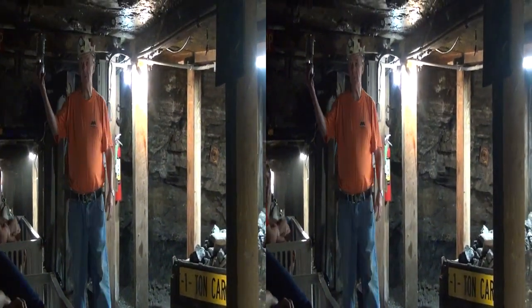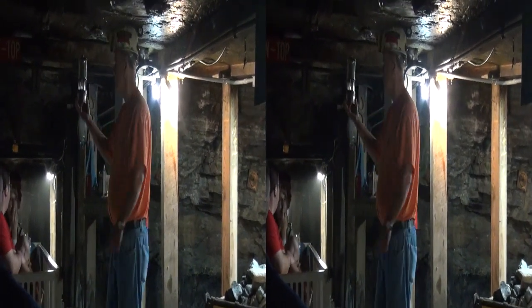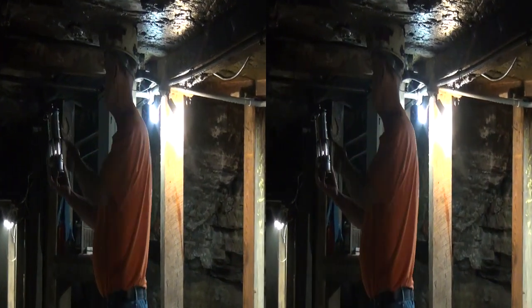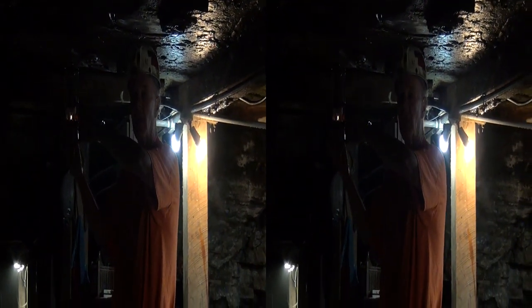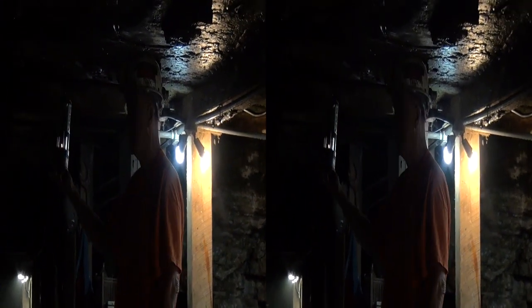Check for methane, we use these flame safety lights. See, this has vents around the top. You just ease it up real slow. If you have methane, you'll get a blue cap on this flame, just like a gas stove. You just ease her down.